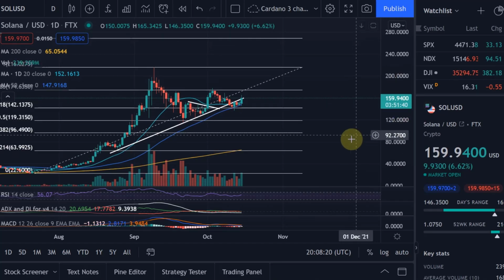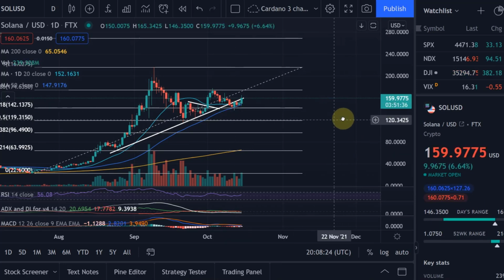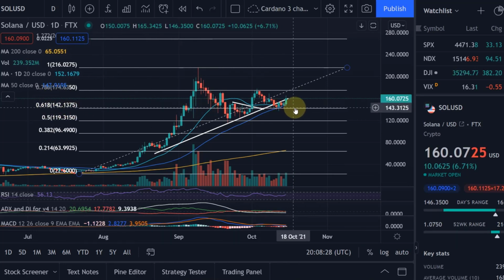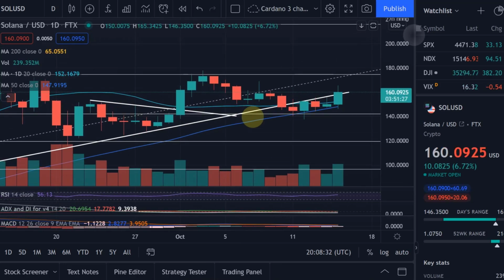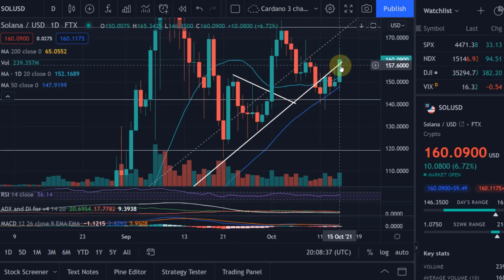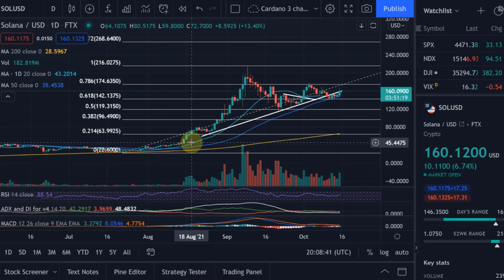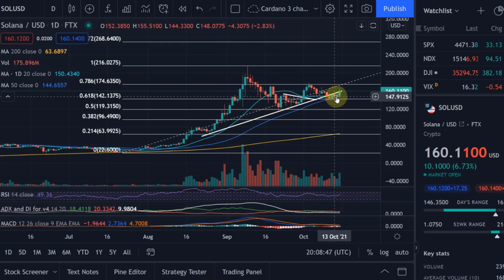In my last video a few days ago, we were just touching the support level at $142, which is the 0.382 Fibonacci retracement level. I talked about how we were breaking below this ascending trend line. It's quite an important one, a long one that has been with us since, I would say, August. We've had a few touch points here, and for the first time since then we've been falling below the trend line.